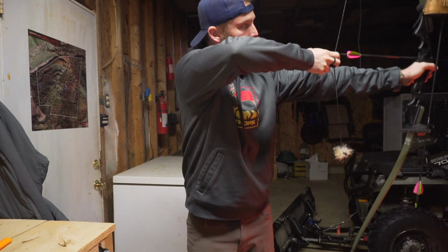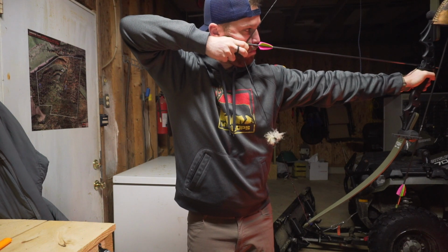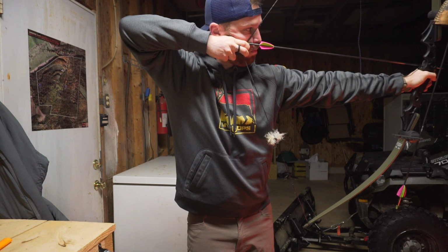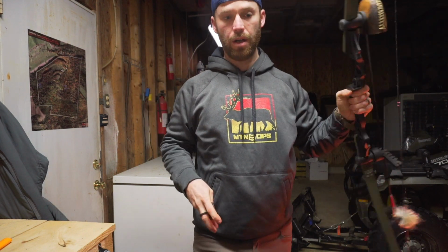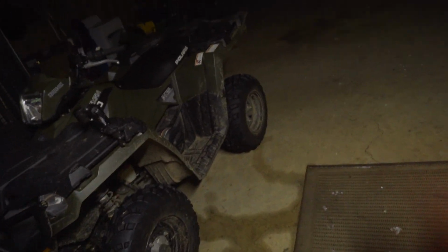Take three shots here. There we go. I really wasn't aiming. I'm only shooting 10 yards here. Let's see how I did. Bump my ISO up so you guys can see. There you have it.